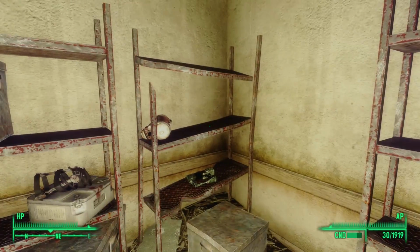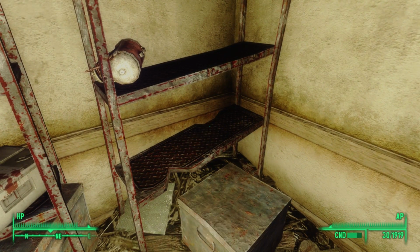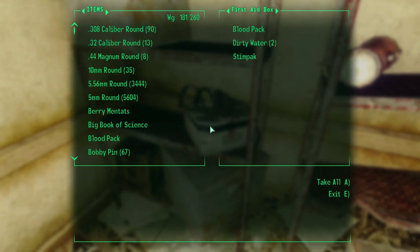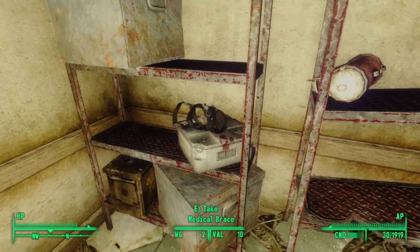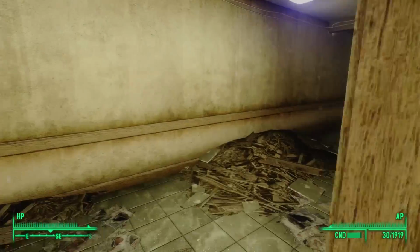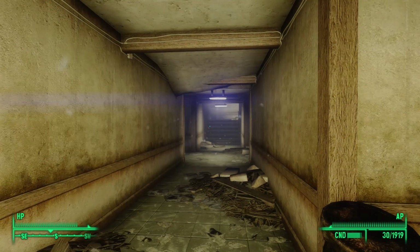After opening the door, we find quite a stash of goods. Ammo boxes, stealth boys, scrap boxes, even a laser pistol, a first aid kit, just a whole lot of goodies. Backing out of this room, we see a staircase leading up to the south.